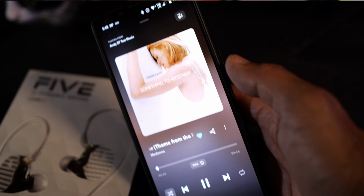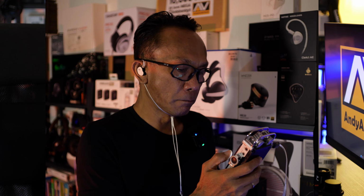And true indeed, when I switch to the next song, which is from Madonna here, which is full of electronic composition, electronic instrument, suddenly I am hearing the kind of sound which is super engaging, vibrant and fun, okay? But then again, let's just take a closer look, okay?